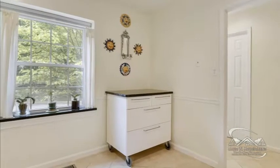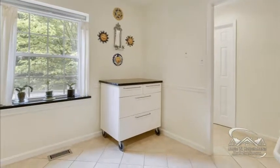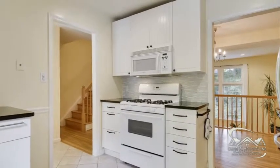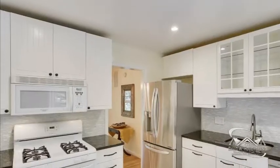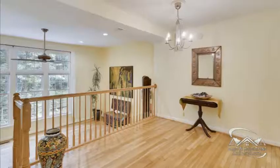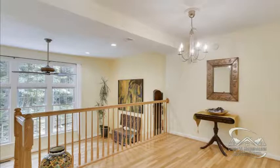The kitchen with granite counters and white cabinets and a rolling workstation even has granite countertop to it. You've got gas cooking, microwave oven, and even recessed lighting in the kitchen. So this is light, bright, and a wonderful place to cook and part of your entertaining space.